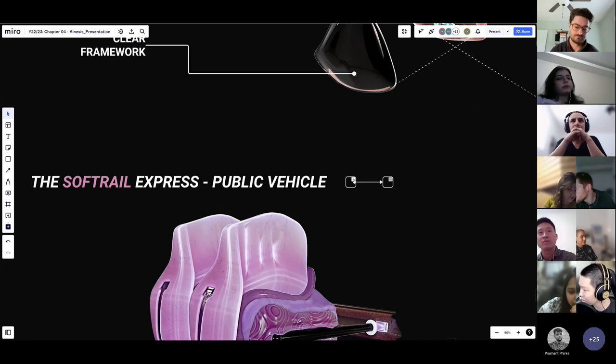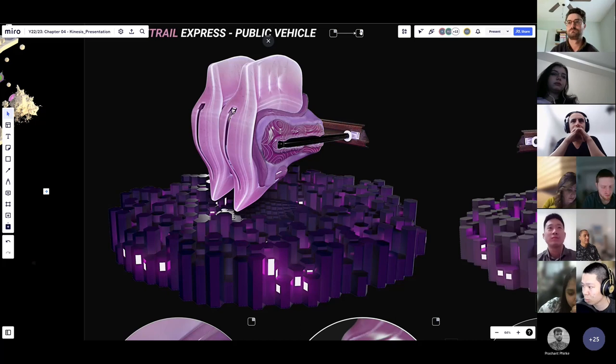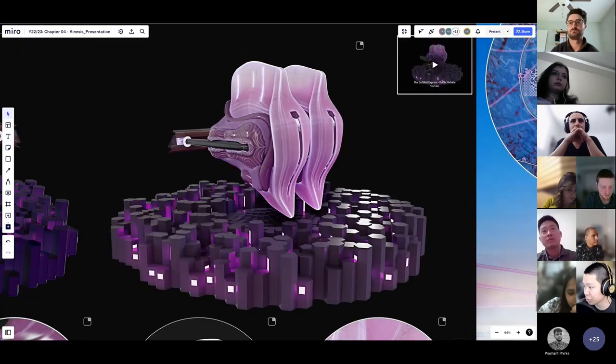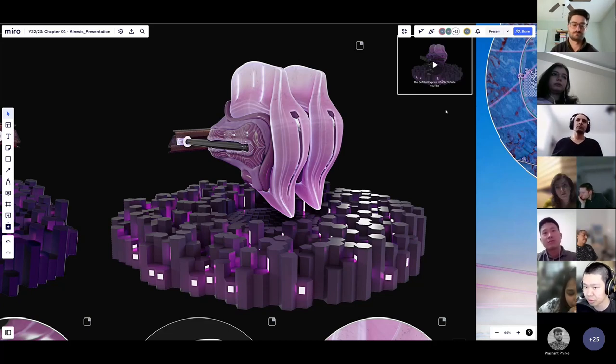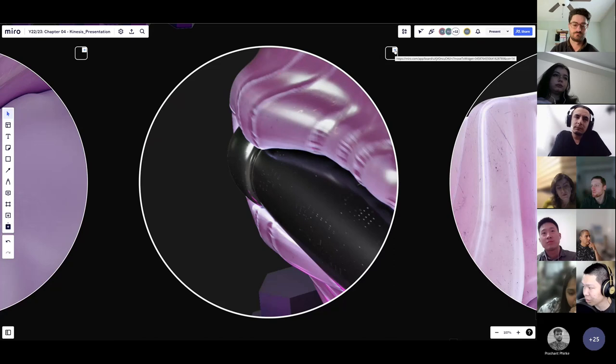The Polar Express. The Soft Rail Express, a kind transportation. Unlike or simplistic track that has been grown, creating a truly organic to the amalgamation, mechanical and organic elements.